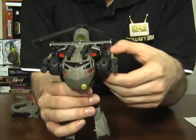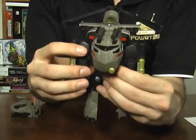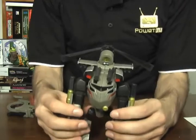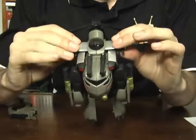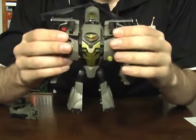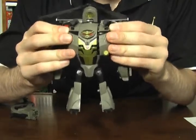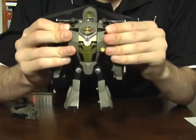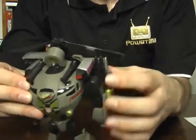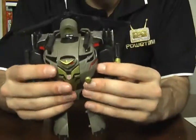Next, we're just going to fold down the arm on either side just to get those out of the way. Next, we're going to grab the spoiler section right here and pull apart. And you can see that reveals Blackout's head. And we're just going to pull them back and they'll lock into place. Or they should lock into place. There we go. And then we will fold down the spoiler on either side like that. And we are nearly done.